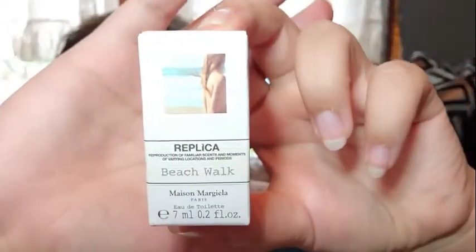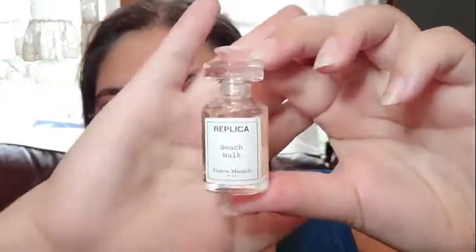Next thing I'm pulling out is from Maison Margiela, don't know. And it is the Replica Beach Walk. That's what it looks like. I think this is a perfume. Yep. Cute little bottle. And it smells alright.